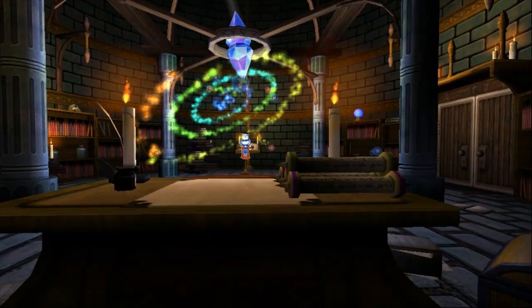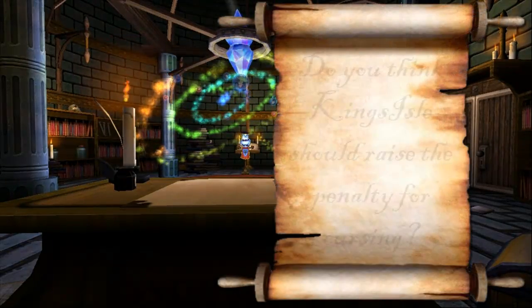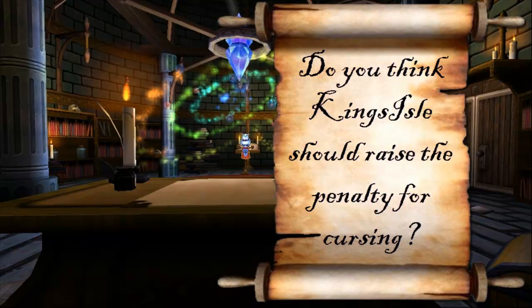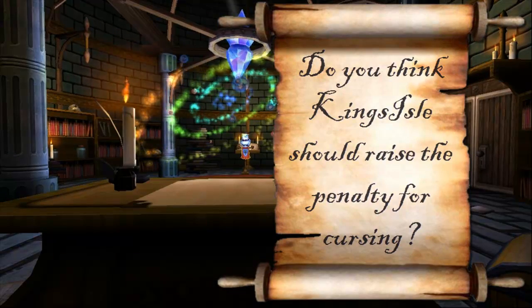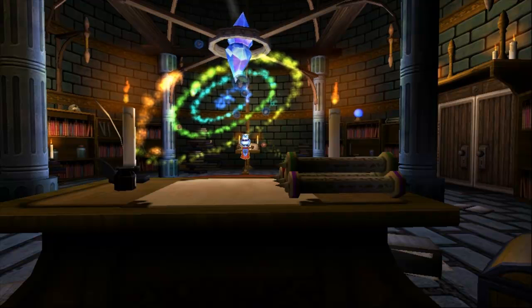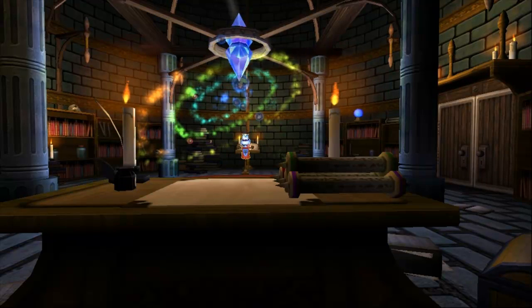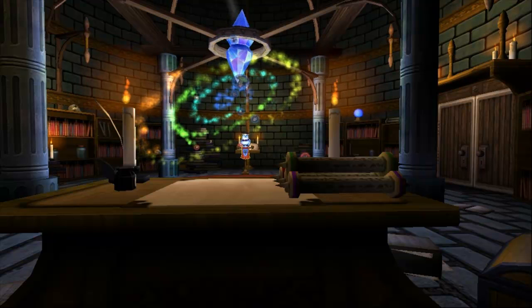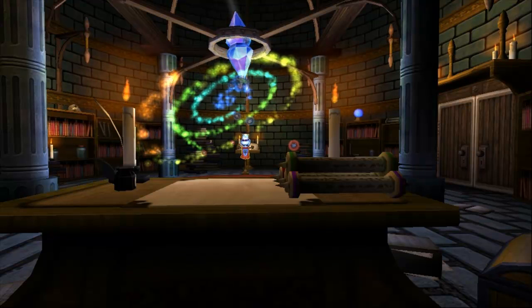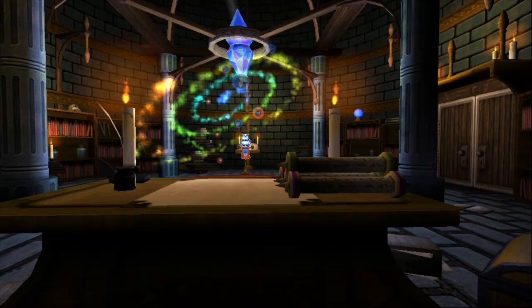Sabrina Dragon Rider's been hanging around the Commons just as long as I have because her question is, do you think King's Isle should raise the penalty for cursing? I do think the current system is a bit too lenient, however it's kinda hard to put a cork in someone's mouth when they can just go out, make a free wizard, and come back to do it again. King's Isle would either have to ban or silence all accounts coming from that person's IP address, and they'd be out of their minds to do that.